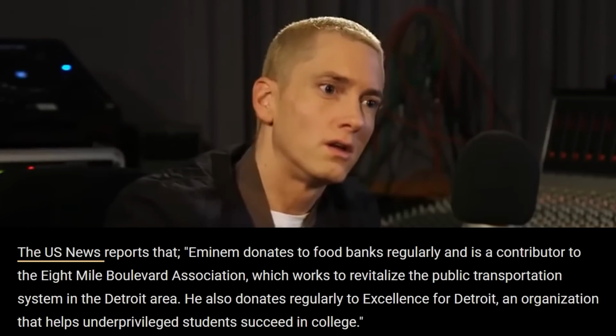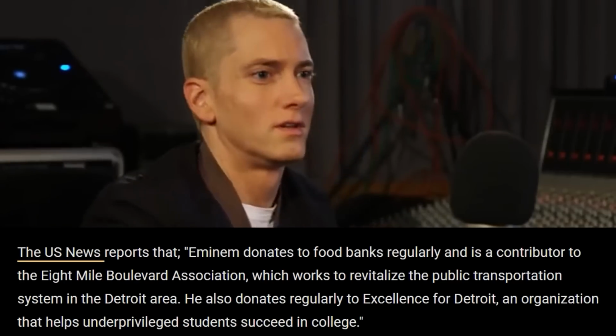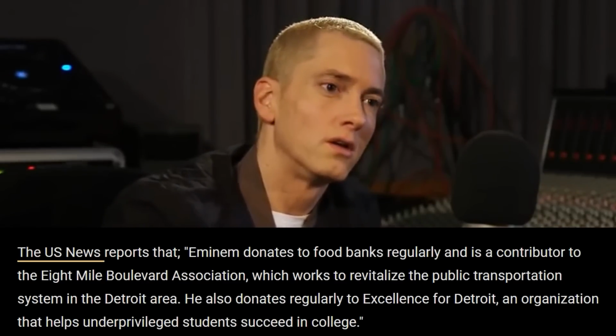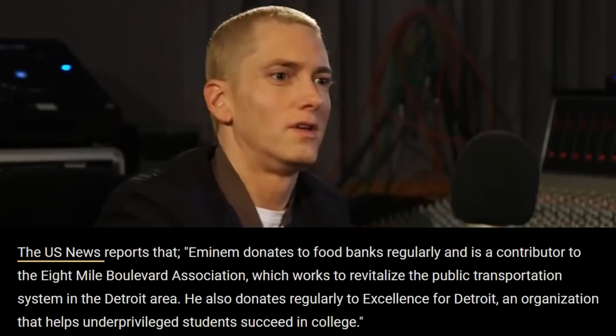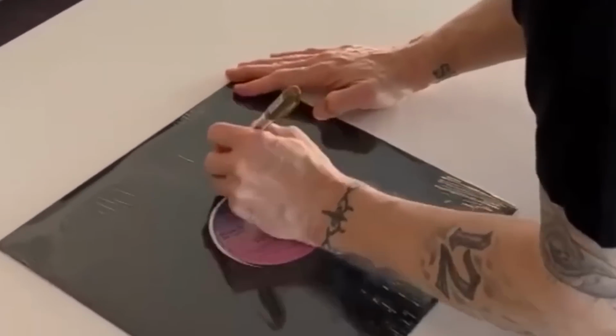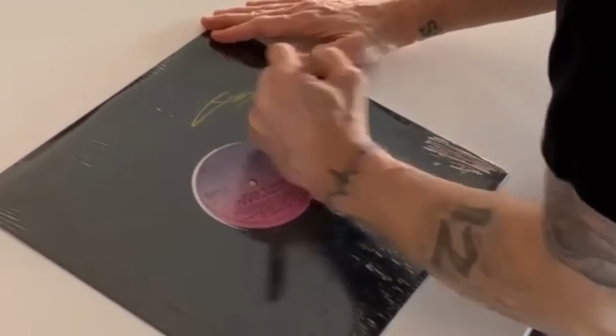It's been reported, and I quote, "Eminem donates to food banks regularly and is a contributor to the 8 Mile Boulevard Association, which works to build up the public transportation system in Detroit. He also donates regularly to Excellence for Detroit, an organization that helps underprivileged students succeed in college." Eminem even took the time to sign a sealed Infinite Vinyl record to be put up for auction, with all proceeds going to charity.